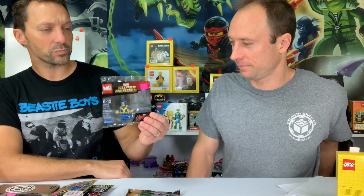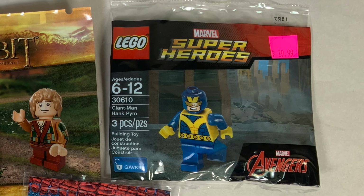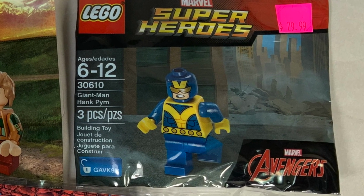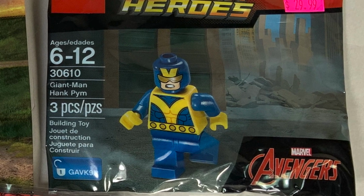Yeah. Speaking of the comic version, there's the comic version of Hank Pym, Giant Man. This was another rare one. I never really saw this very much. This might be the only one we've ever had. I think we've had 1 or 2 of these. For a modern polybag, they're not worth as much as they used to be because I think they're making more of them. But for a modern polybag, that's a pretty expensive one. $30 is a lot. Yeah.